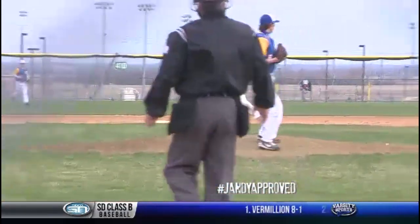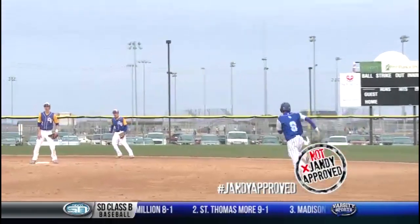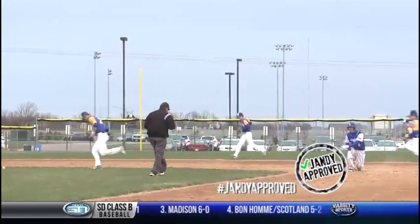Now we'll move on to an interesting play. We're going to call this Jandy not approved. Look at this error. Was that a throwing error? First base error? We're not going to prove that. But wait a second. Stay with the play, Jay. Never assume the double play, though, Jason. But how about that finish to it?